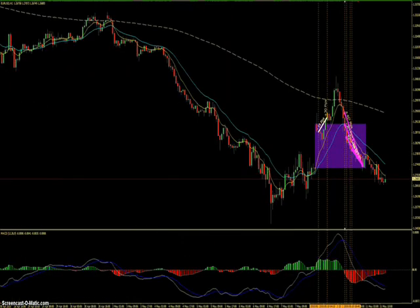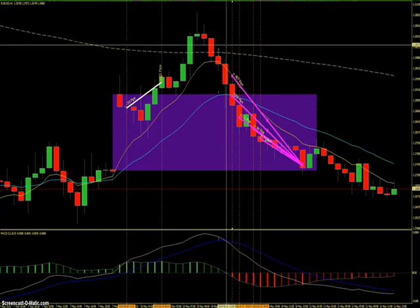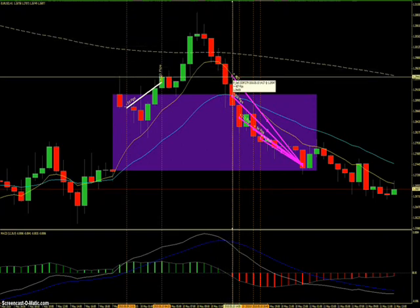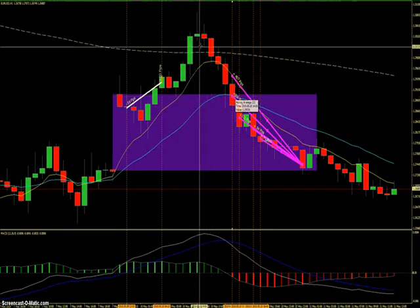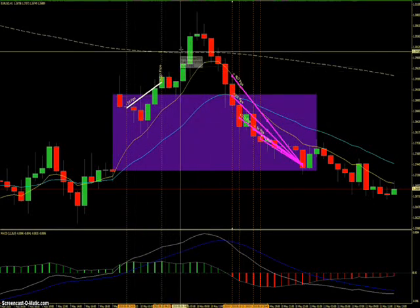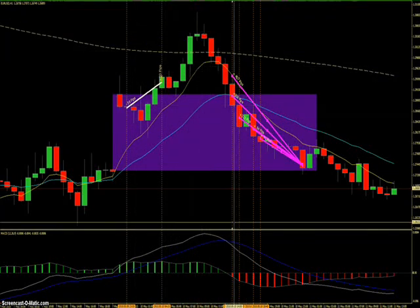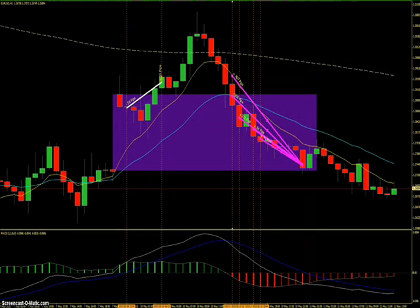I didn't do any of this until MACD on the hourly turned down, and that would be right here. This is where the first trade was after MACD on the hourly had turned down. It did turn around on the hourly around the 200 EMA. I didn't short that high because this is a strong run-up, and we don't know how far it's going to go. A few weeks ago, this ran for a week and kept going up, so you never really know.